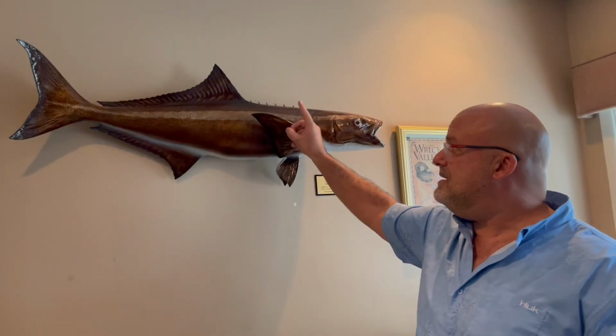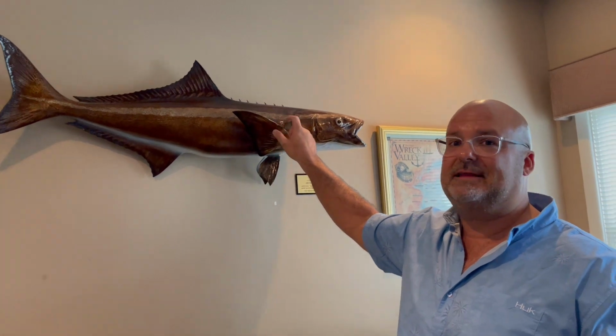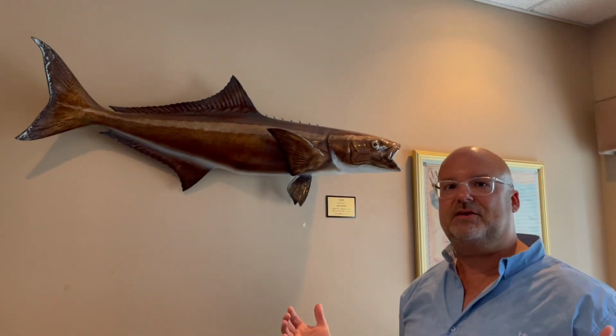This was good. By the way, these are all fiberglass mounts. They're not the actual skin mounts. They don't really mount fish like that anymore. And all of our mounts are done by a company called Global Fish Mounts. They really make museum quality.